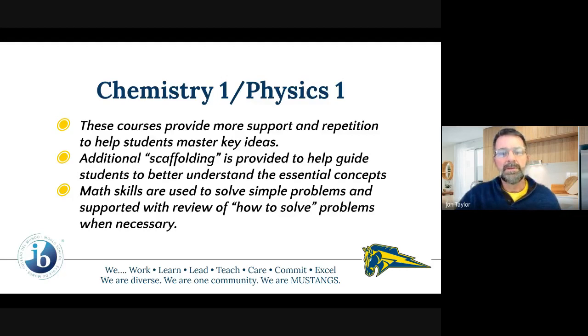Additional scaffolding is provided, and what that basically means is that we're providing multiple opportunities and different guidance to help make sure that all of the students in regular Chemistry 1 and Physics 1 are able to master that key core content. Math skills are still used in these classes to solve simple problems. However, there's additional support for those students who struggle with solving for variables and things of that nature.